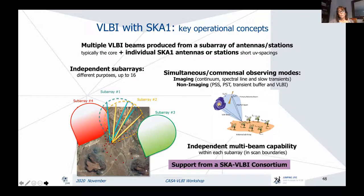So the support to the SKA project, we foresee that it would be done by an SKA-VLBI consortium, formed by the main VLBI networks and research institutions, and observatories that are interested in observing with SKA.